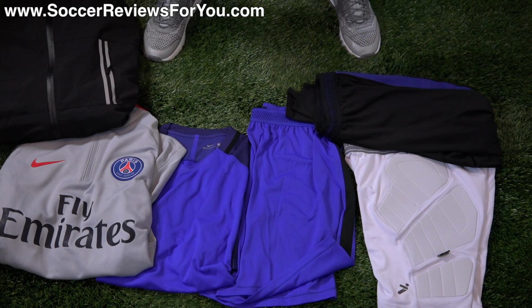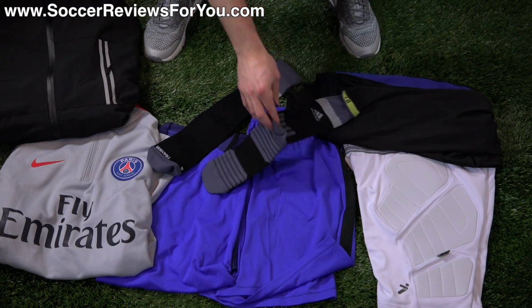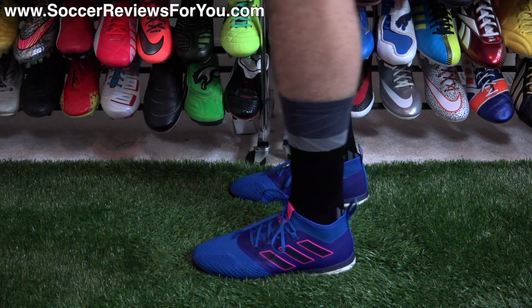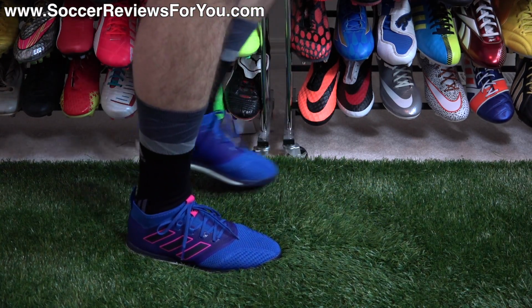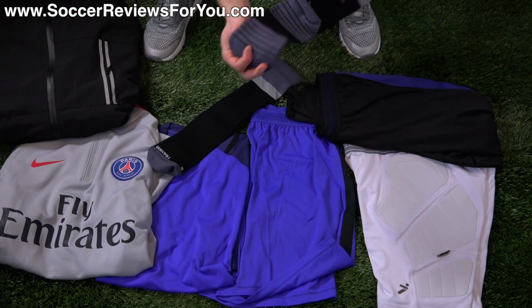Nonetheless, we're going to continue moving on to a pair of training socks, and these are the Adidas Traction socks. They're very, very good. Retail on these guys is $14 US, and what's so good about these socks is that the quality is just really, really nice. They're super soft, a very consistent material throughout the entire sock itself. The little stitching across the top of the toes feels very, very seamless, so there's really no kind of bulges on the sock itself.